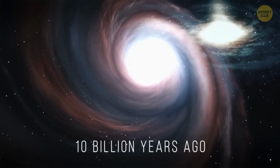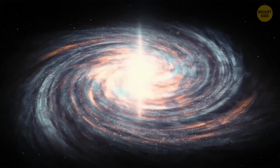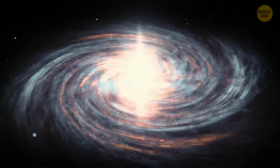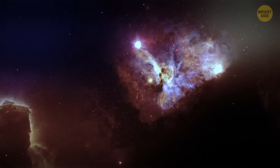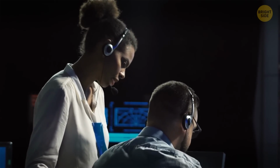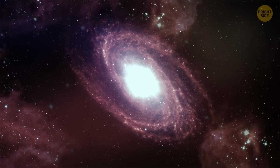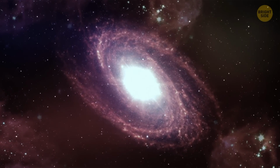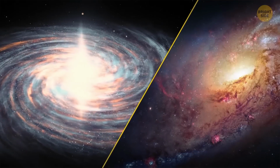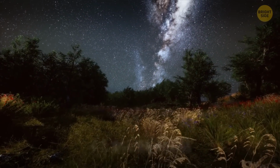10 billion years ago, our home galaxy also went through a collision. That's why now its halo isn't like the ones other spiral galaxies have. Scientists first thought it was several small collisions, but then they realized that most of these space objects in the Milky Way came from a single source. It was another galaxy, Enceladus, that the Milky Way collided with. The Milky Way and Andromeda galaxy might collide, but it's unlikely to happen in the next 4.5 billion years.